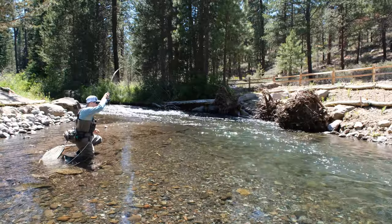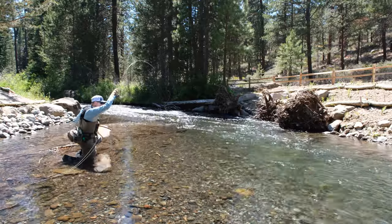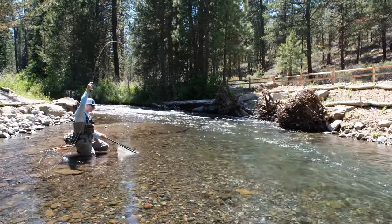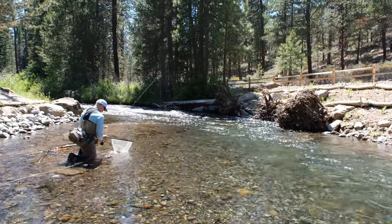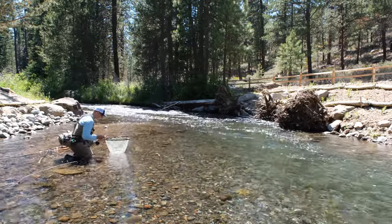Just came up and just got it off the surface so gently. That was awesome. Oh, cool. Nice little fish.